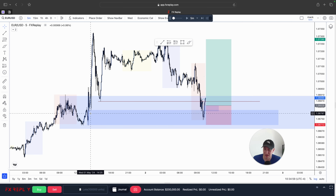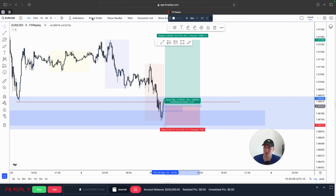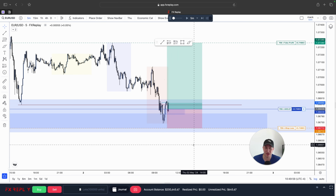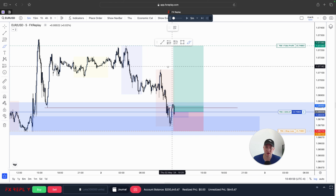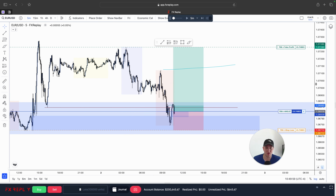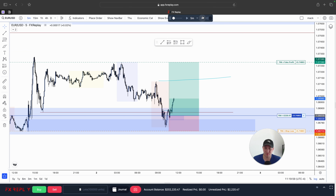Okay, so you can see we mitigated the extreme. We're ready to go. So I'm just going to go over here and place an order over here, and we will watch this thing play out. And you can see we dive right into this imbalance extremely nicely. We have our buy side liquidity pool targets above here. We've London up here, like I said, and then New York high from earlier in the day. And now we're just going to let this thing kind of play out.